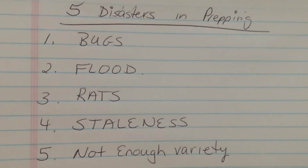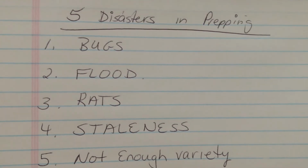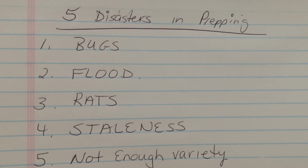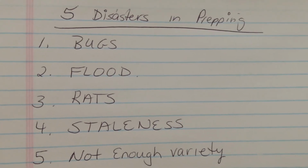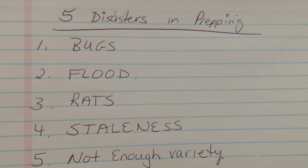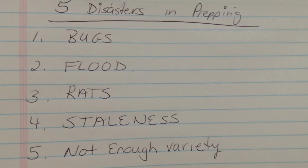Or if you're in a hurricane area, which is pretty much everywhere now, apparently, if water did come in, would you be able to salvage some of your food preps? Think about what could possibly happen that might destroy your pantry.